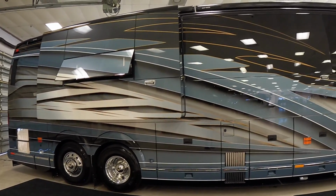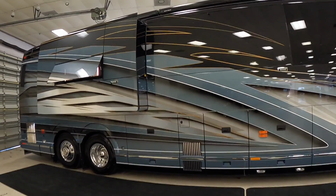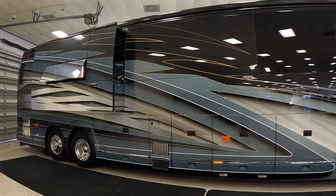And that's all powered by the Volvo D13. How long have you guys been using the Volvo D13s? The D13 engine came into play about mid 2012 model year for Liberty Coach, and we've been using it since then. By far it was the easiest and smoothest engine transition that we'd had in all the years dealing with Prevost.